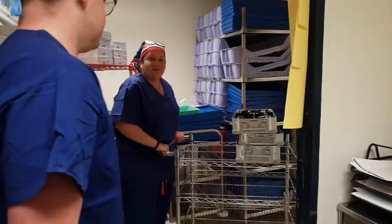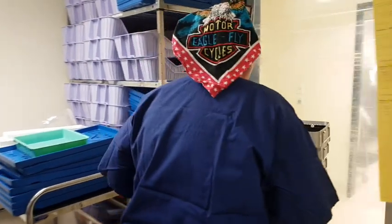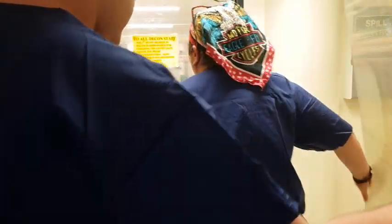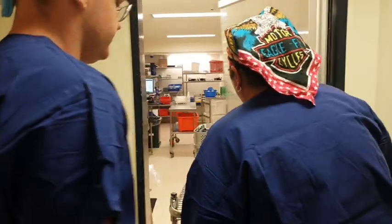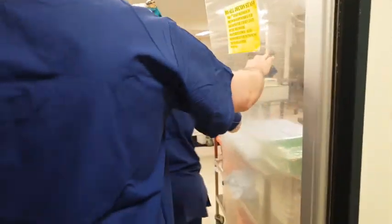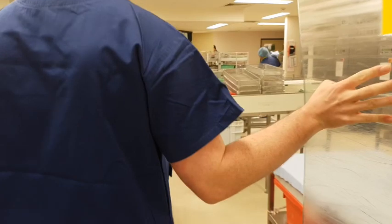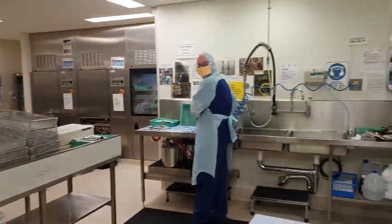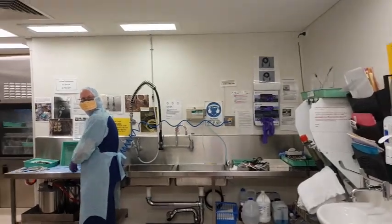All right, so here's the journey of our instruments. These are the instruments that we're going to use tomorrow for our patient having a hip replacement, and Dessa and Jordan will bring them through into the sterilization department. There you go. G'day team. See, this is the sterilization department.